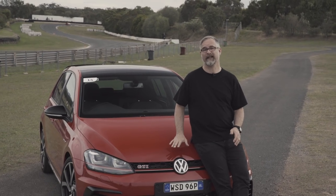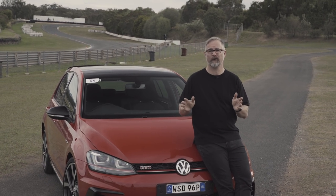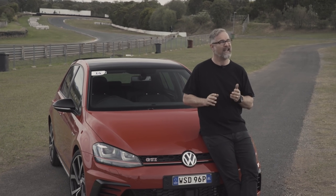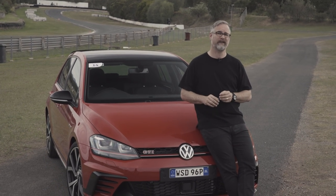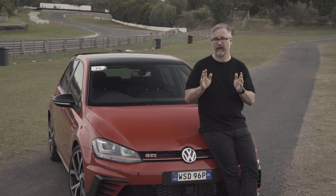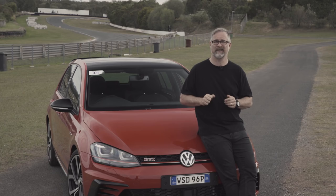And Volkswagen Australia tell us they managed to find 100 manual versions as well, but they've been almost instantly snapped up. It's not surprising, this is a pretty serious bit of kit. In fact, it can make more power than the Golf R, but only for 10 seconds at a time.